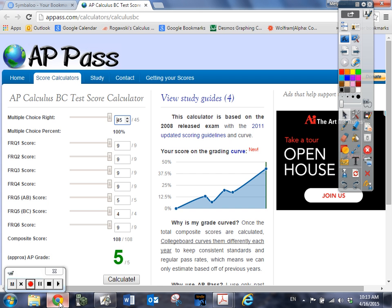If you want to write this URL on your blue sheet and that's something that's interesting to you, like how many multiple choice questions do I need to get right to get a 5, or what's the format. There are a total of 45 multiple choice questions, and you would just adjust the little counter. It's appass.com, calculators, calculus BC.